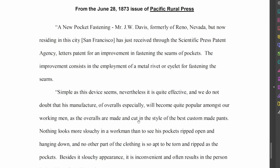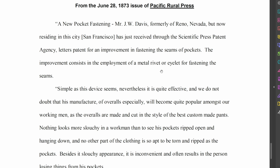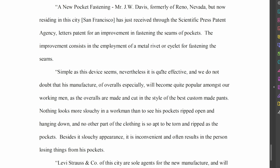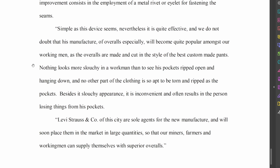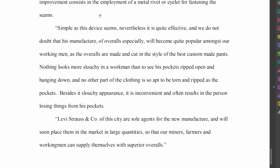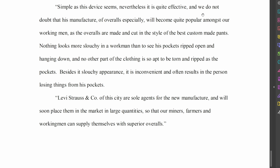This is from the June 28th, 1873, issue of the Pacific Rural Press. This is like the announcement or whatever. A new pocket fastening. Mr. J.W. Davis, formerly of Reno, Nevada, but now residing in this city, San Francisco, has just received through the Scientific Press Patent Agency letters patent for an improvement in fastening the seams of pockets. The improvement consists in the employment of a metal rivet or eyelet for fastening the seams.